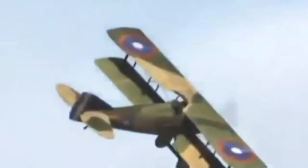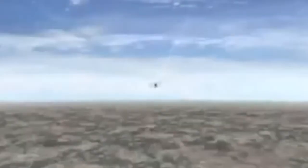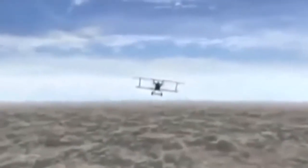Brooks reverses. To survive, he must keep moving. Another Fokker bores in head on. Brooks speeds by. I turned immediately on another, feeling that a vigorous offense was the best defense.